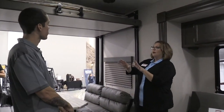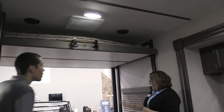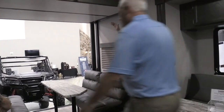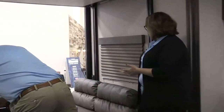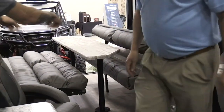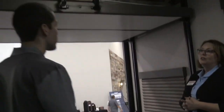And here's why. I know you're looking at this like, what is this? This is a bed up here, and this makes into a bed as well. So basically you have 2 full-size beds. This flips over, this flips over, the table comes off. Oh, wow. So you have 2 bunks and then this back comes down. That'll sleep 4 adults. That's amazing.